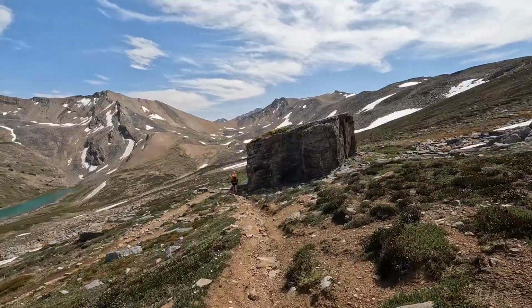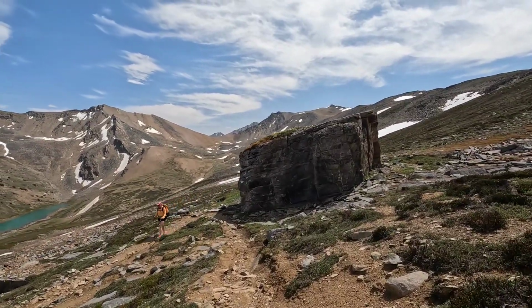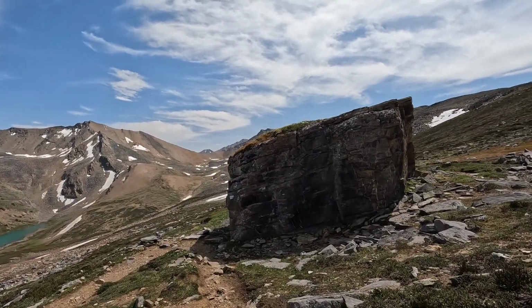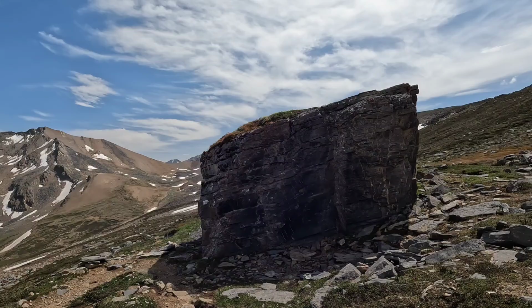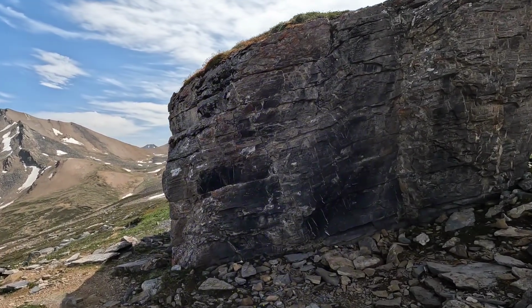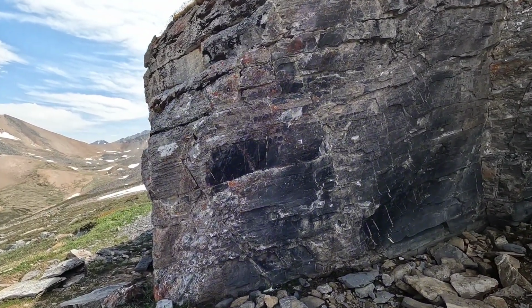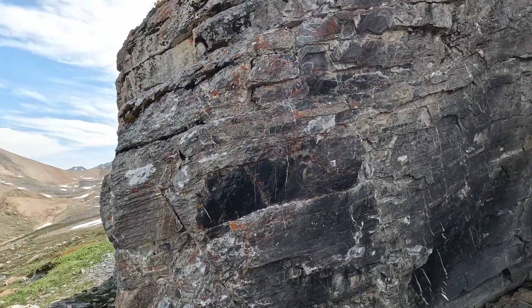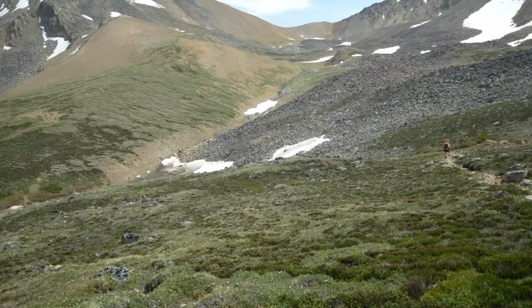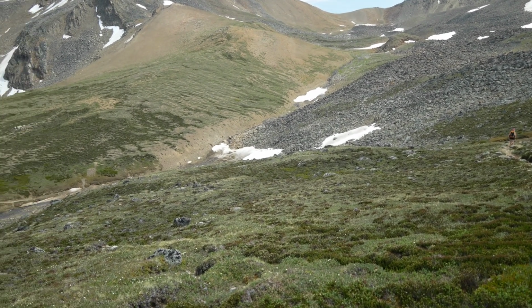We're coming up to a pretty interesting rock. There's Tina for scale. I think it's gigantic, it's like a big rectangle. I guess a parallelogram. It's got moss and flowers growing on top. Pretty weird rock. Super vertical. I don't know if there's scratches from man or nature on here. It looks rather odd. This is what we're calling switchback hell.